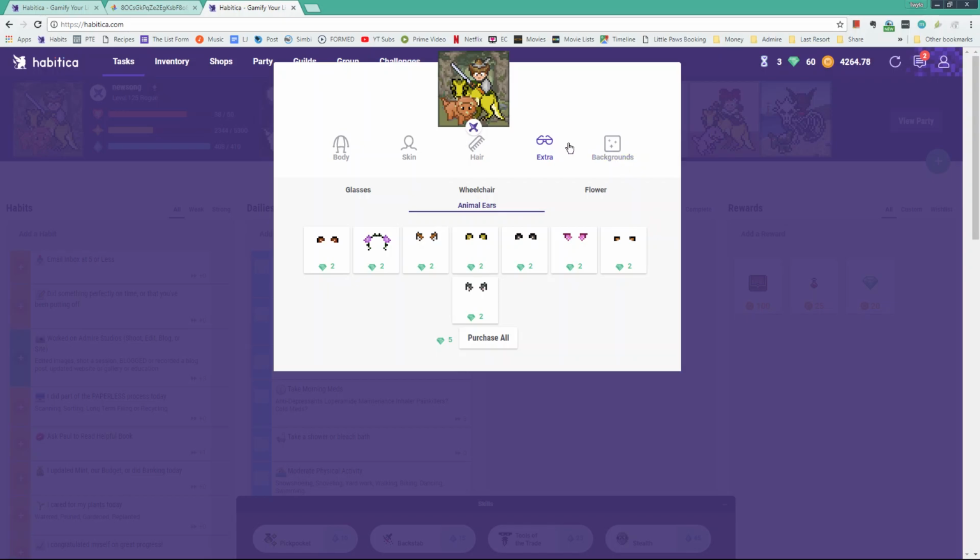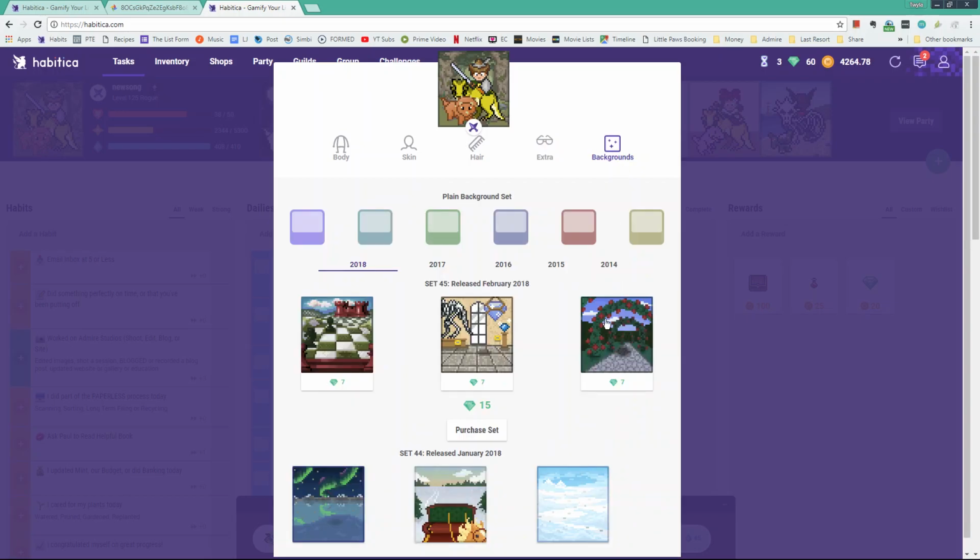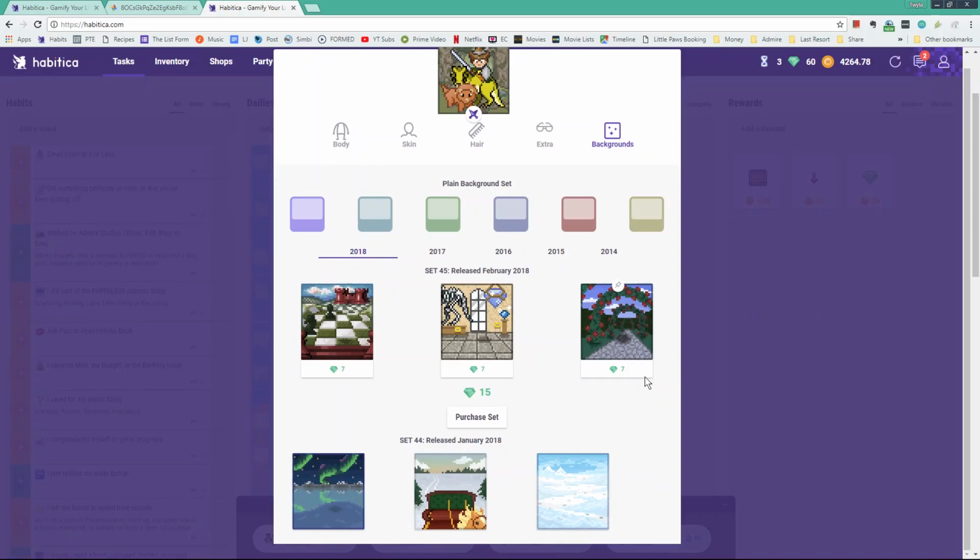One of my favorite parts of Habitica is actually all of these super fun backgrounds. You can see we have a couple of these, I think, sort of Alice in Wonderland themed backgrounds for your avatar. I really love choosing new backgrounds for my avatar and looking cool.